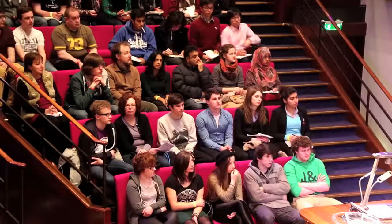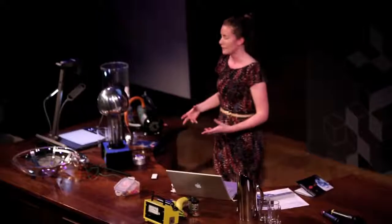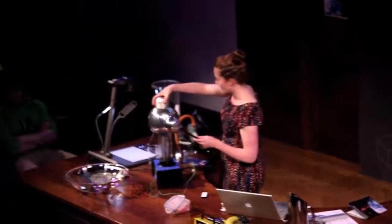Now, the next thing we want to do with those particles is to give them some energy. That's the basics of how an accelerator works. You just take these particles, you give them some energy, and you do something with it. So I've got a machine here called a Van de Graaff generator, which does that on a slightly bigger scale. And building up charge, actually building up voltage, is the key to giving particles energy in a particle accelerator. So if I just switch this one on then.